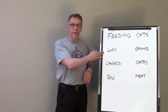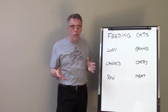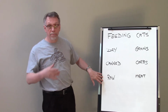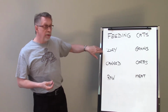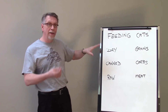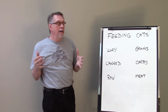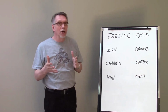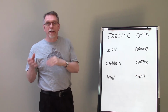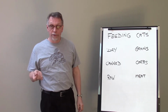Dry food has about 10% water, canned food 75 to 80% water, and raw food is usually high in water content as well. The thing with dry food is that cats are desert animals. They don't want to drink. And so if we have them on dry food, you're going to find that they're not going to drink very much, and then secondarily they're going to get a little bit dehydrated, and the urine they produce is very concentrated.